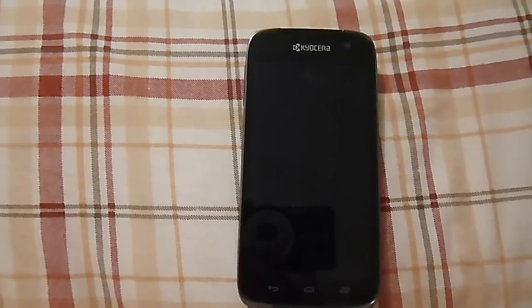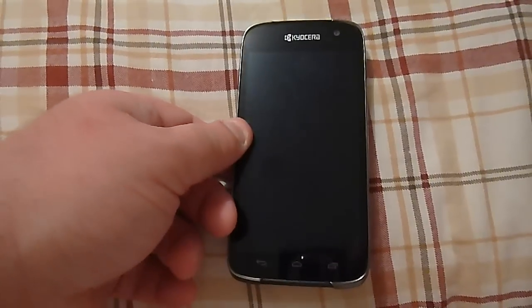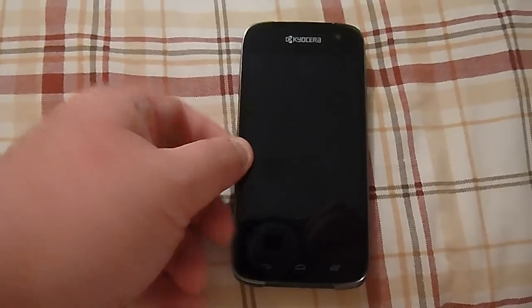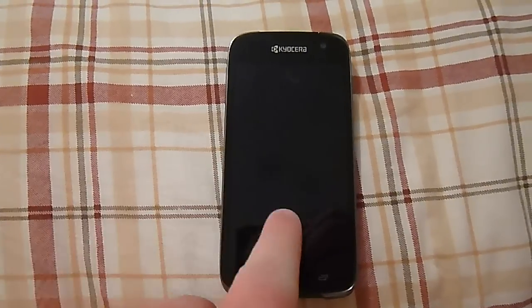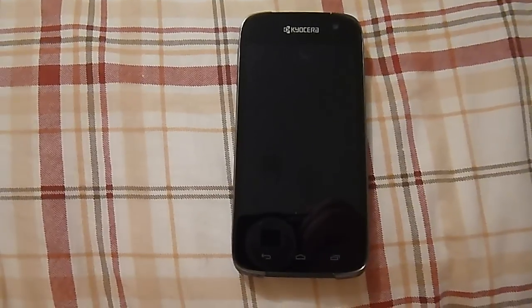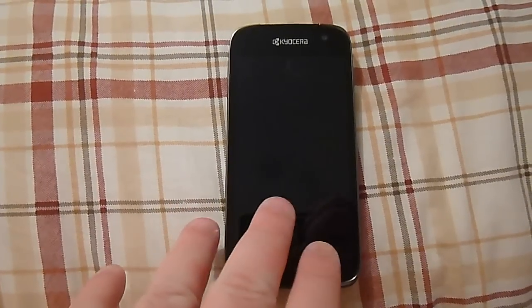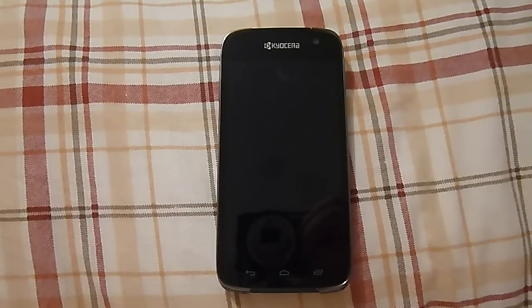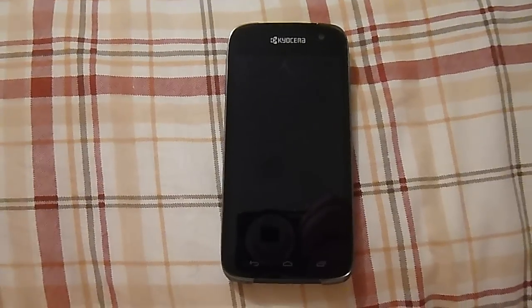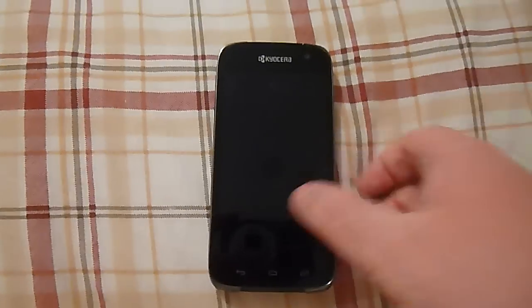I also had the Kyocera Hydro Vibe when I was with Virgin Mobile, and for some reason this phone here just seems to be better. Not really sure why. They're both basically the same phones, but to me the Icon is just a better phone than the Vibe. For some reason, call quality is better, which I'll get into here in a little bit. But right now, let's go ahead and take you around the phone.